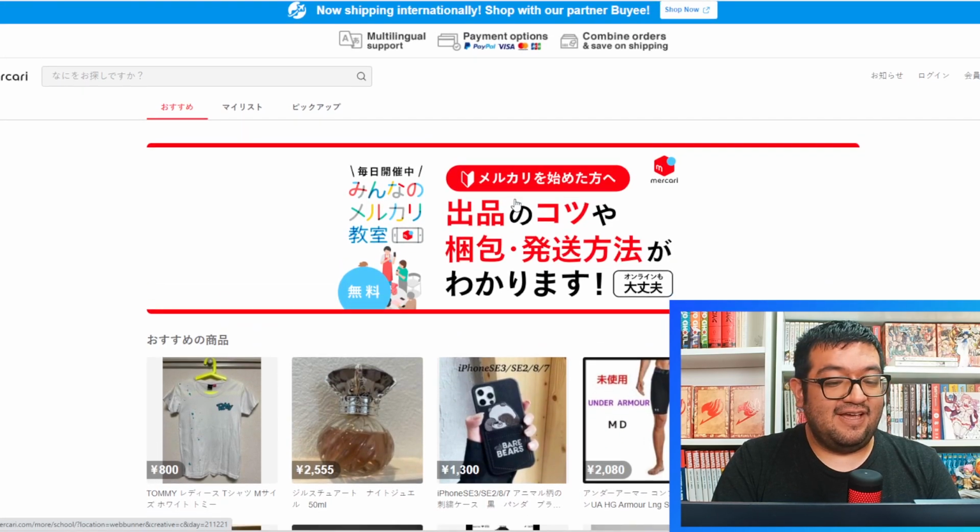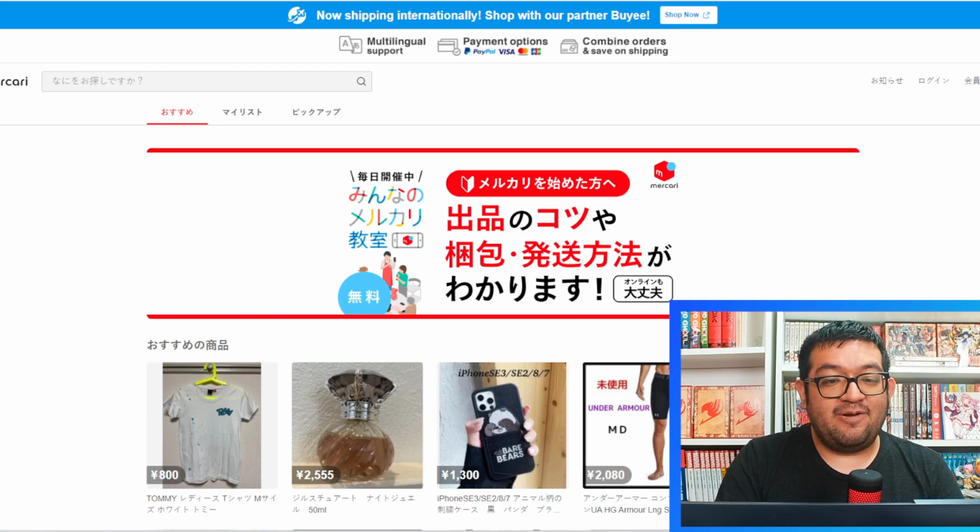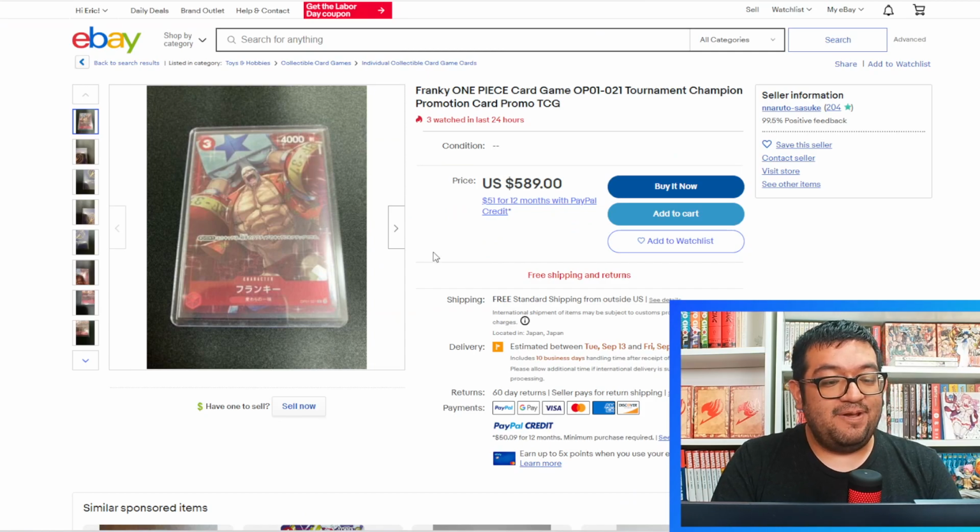And you're going to see a site like this where there's a whole bunch of stuff going on. There's a lot of Japanese text. There's something over here for shipping internationally, but we're not going to use that right now. I'll explain some of this stuff later. But for right now, we're just going to go back to this listing. And we know that this is a tournament version of Frankie. I think they use the word prize over there, but we'll simplify it even more.